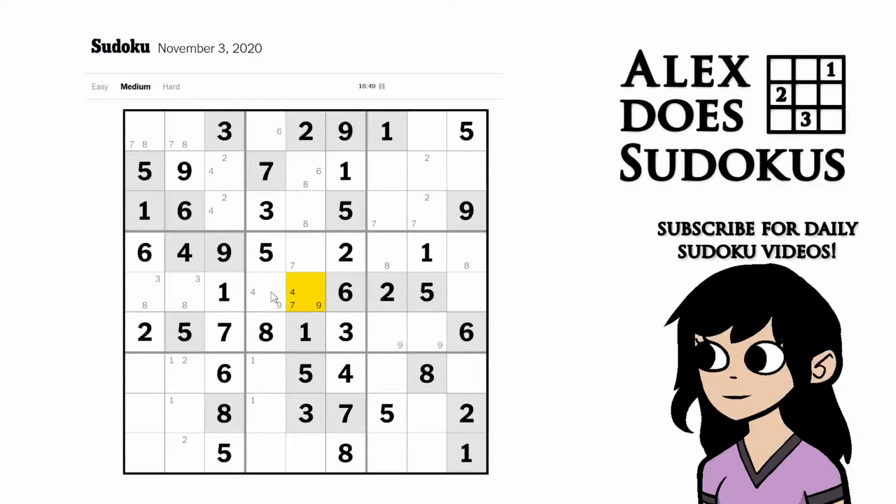So this is also a matching pair of 4s and 9s, because if you observe, 4 and 9 share the same 2 cells. And again, the rule is, if you've got a matching pair, no other numbers can go in them. So the 7 has to be pushed out of the matching pair. So the 7 is now here. So that 7 locks another 7 over here because of that 7 and that 7.